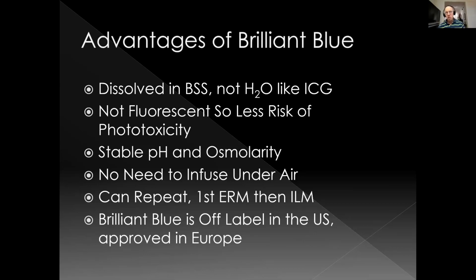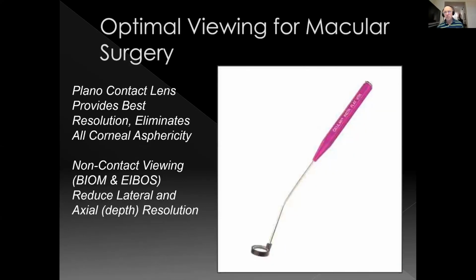And I use the 3 cc syringe instead of a 1 cc syringe. This decreases the throw of my finger on the plunger, but more importantly, in some ways, it slows down the jet that comes out the other end and prevents you from making a little retinal break with hydraulic pressure and causing brilliant fluid to go underneath the retina.